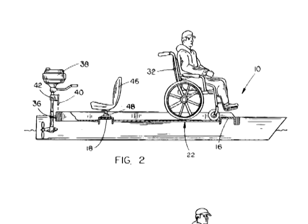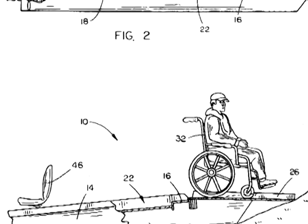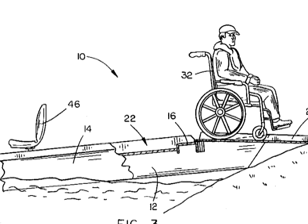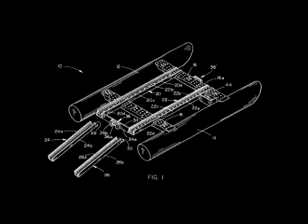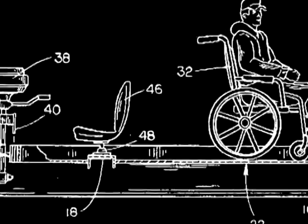Mike Haggerty, a farmer and avid fisherman, lost the use of his legs in a farm accident, but that didn't keep him from enjoying his favorite hobby. He engineered a lightweight pontoon boat that would hold his wheelchair safely in place through a system of channels and curves. There's even a seat for a companion.